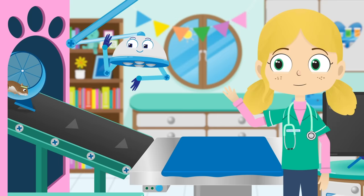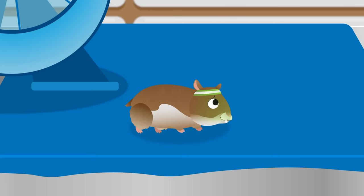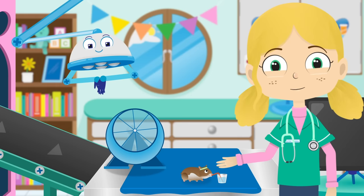Hi, Gordon. You look like you're enjoying your wheel there. Oh dear, this is not good. It looks like you're going to be sick. Have some water. Water makes you feel better by getting rid of headaches and keeping you refreshed. How often do you spin in your wheel, Gordon?